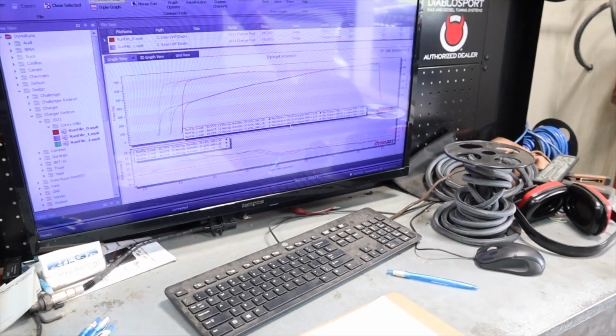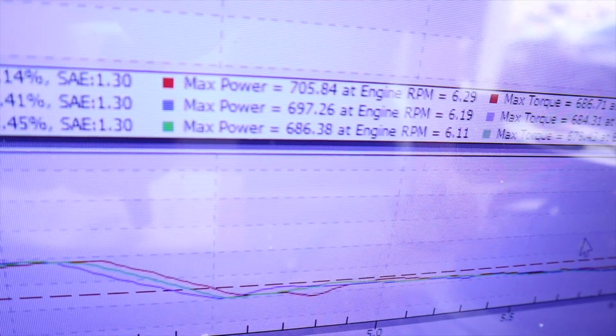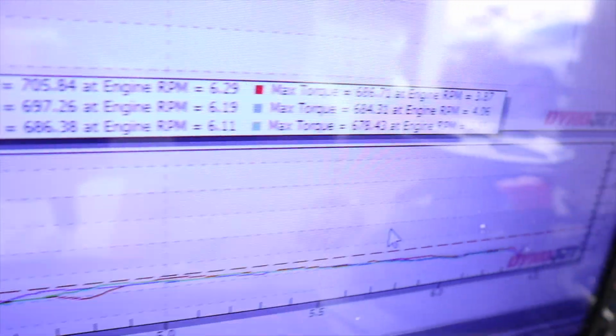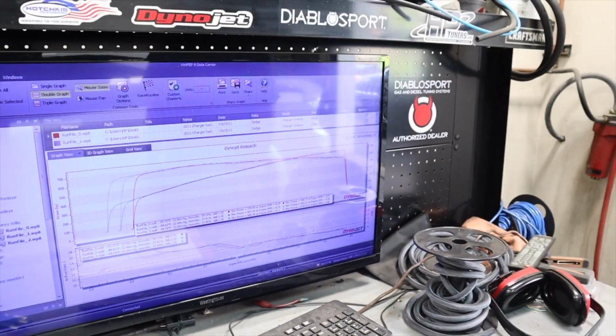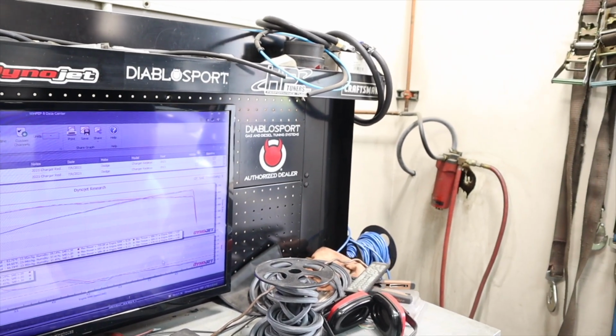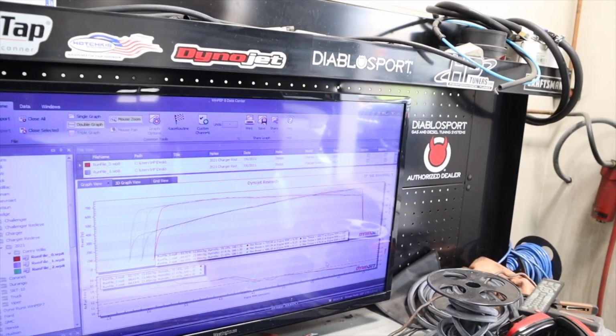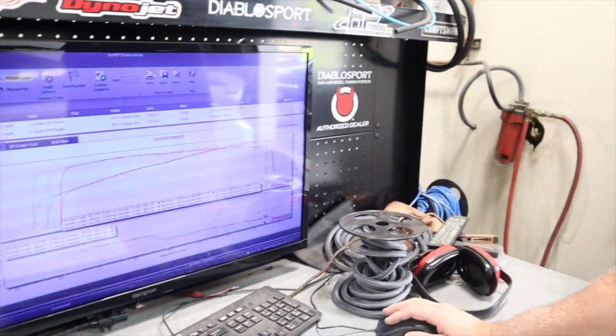Okay, yeah, 686. Probably just heat soaked, man. So as y'all can see, our highest one was 705, second one 697, third one 686. That's our torque right there. I had told him like 715, you know what I'm saying? So I'm not disappointed. It is what it is. So 705, that's not bad, man. For a stock car running 705, hey, it's all good with me.